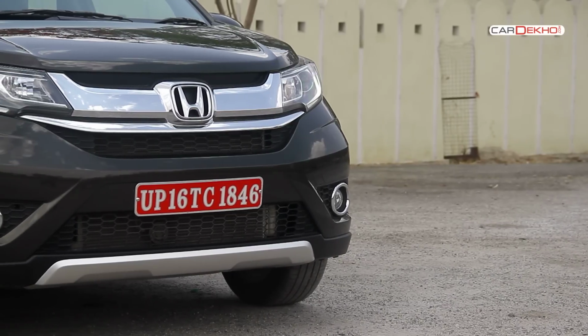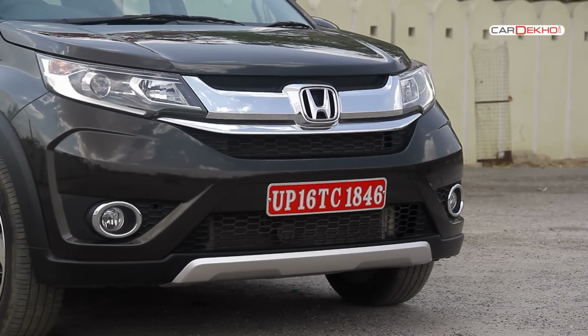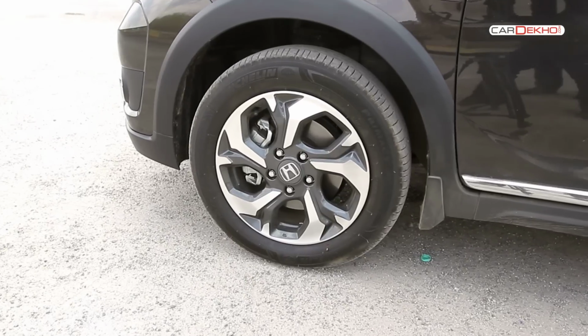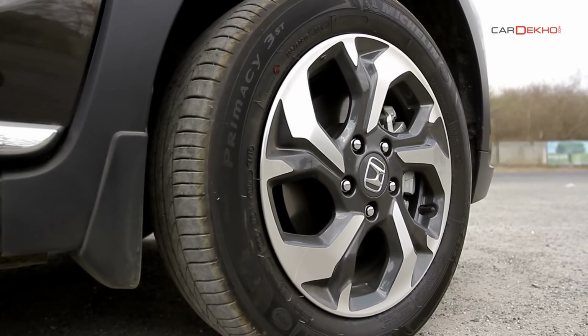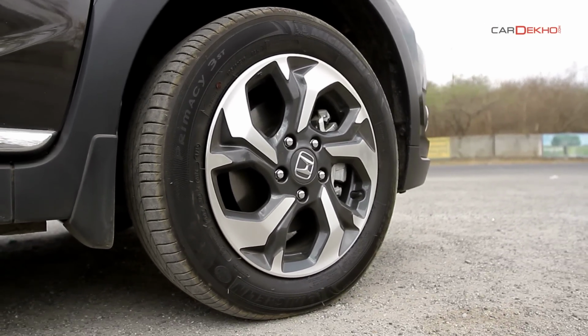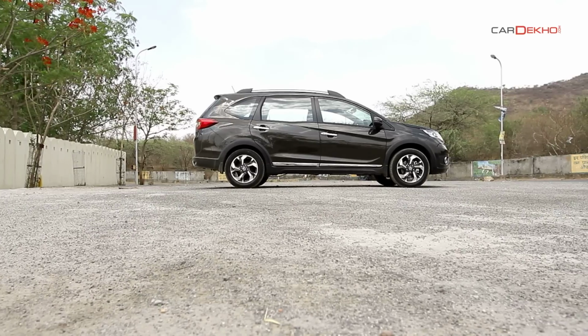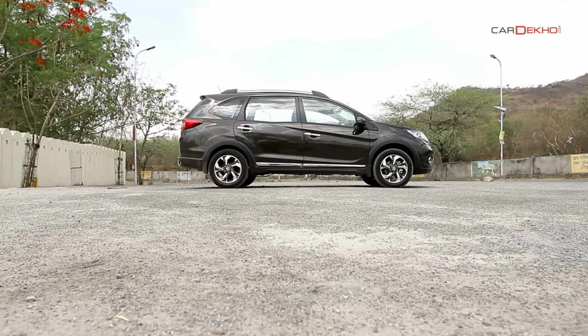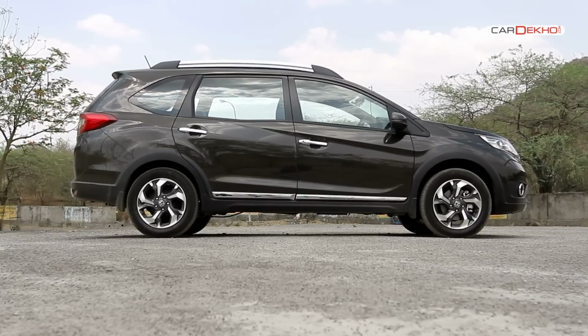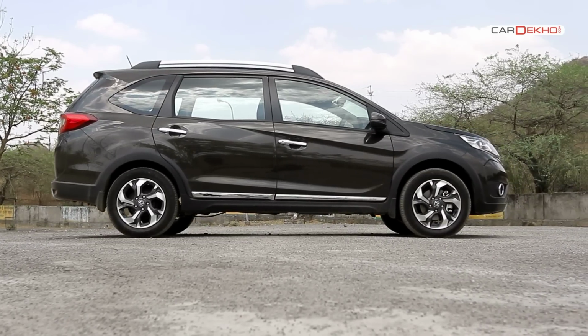We also like the silver skid plates that you get on the bumpers on the highest variant. Honda has given the BRV a set of 16-inch wheels as standard, and the machine finished ones that you see here look quite well suited. All said and done, where the BRV does really suffer is the fact that it looks too much like the Mobilio from the side, which in turn makes it look like a van or an MPV.